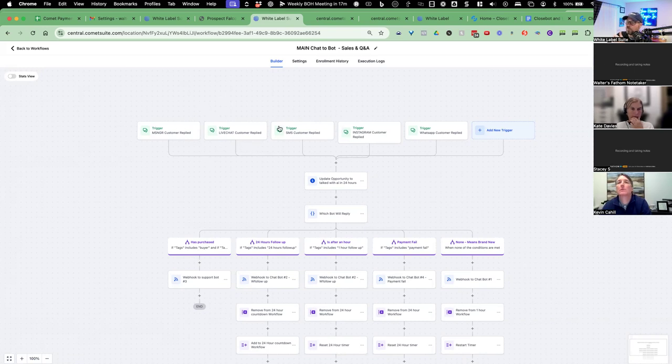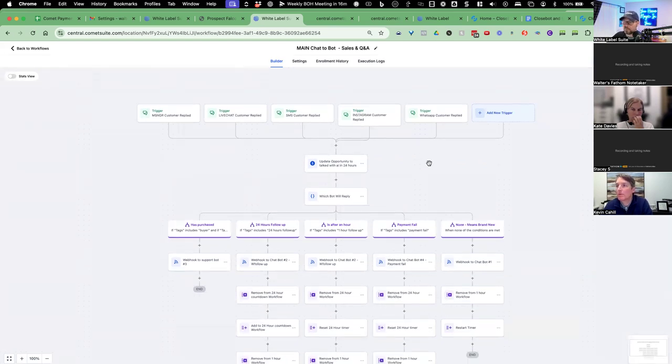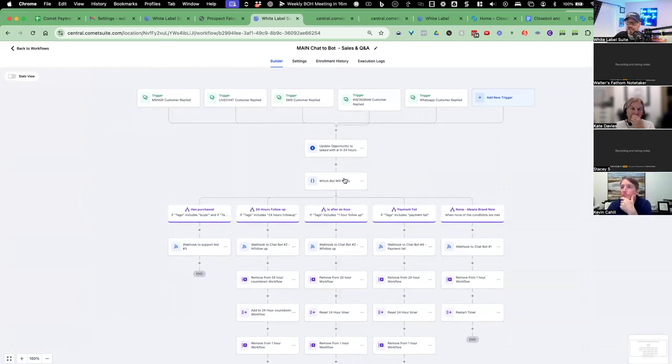So, what fires this off? When a customer replies on Facebook Messenger, on live chat, on SMS, on Instagram, on WhatsApp, take care of it. Now, I haven't included email, but you can also include email there as well, right? Now, following this through, I've added a couple of steps to Bryce's own thing, but we put him on an opportunity board that says the AI is currently in a conversation or has talked to this person somewhere in the last 24 hours, okay? Now, this is really key.